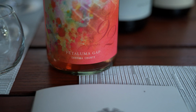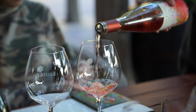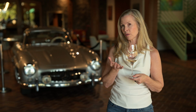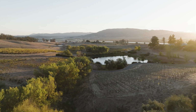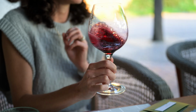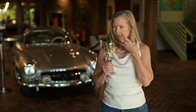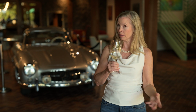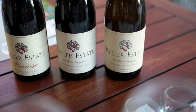So definitely Petaluma Gap is a cooler growing region, so we tend to have more heightened acidity, or vibrancy is what we prefer to call it. And because of the winds that are pulled off the Pacific Ocean through the Petaluma Gap, we tend to have thicker skins, and those thicker skins tend to produce more intense flavors, more structure, bigger wines. So you have this beautiful combination of, you just want to sit and smell the wine, the aromatics of the wine, but that carries through onto the palate, and they're just rich and beautiful wines to enjoy.